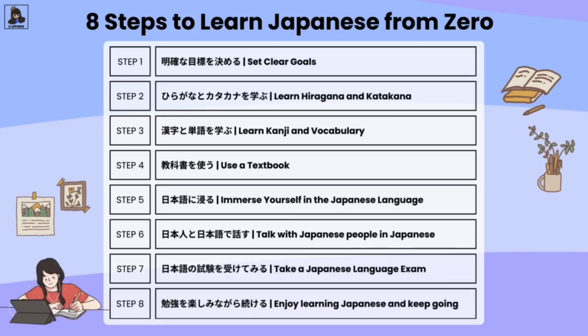8 steps to learn Japanese from zero. Step 1. 目標を決める. Set clear goals. Step 2. ひらがな、カタカナを学ぶ. Learn ひらがな and カタカナ. Step 3. 漢字と単語を学ぶ. Learn 漢字 and vocabulary. Step 4. 教科書を使う. Use a textbook.